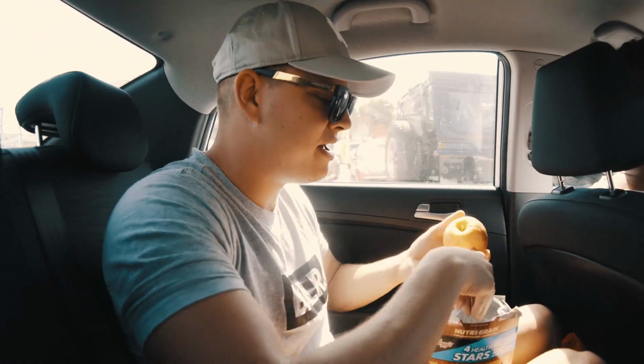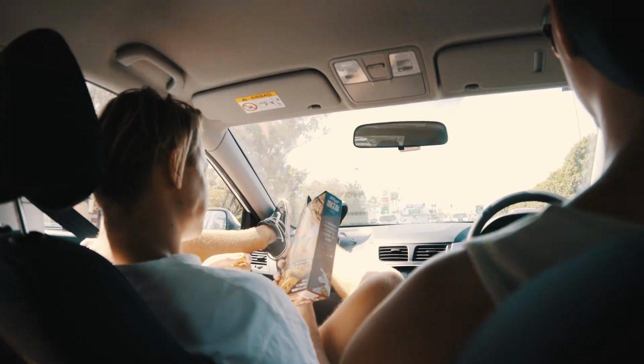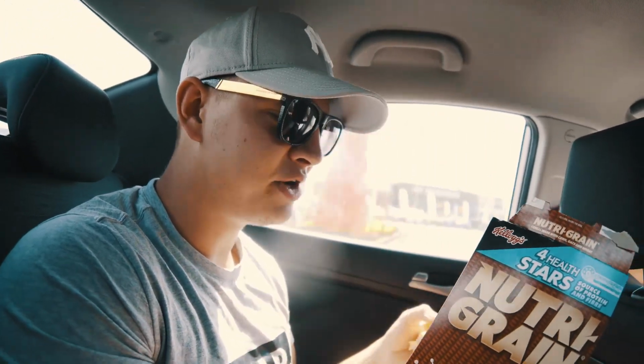I'm just gonna have a couple handfuls and then one apple as well. Getting the fruit in. That's pretty much it for now, just a snack. As far as this particular cereal, it's probably not the cheapest one, but I like it because there's a lot of protein in here. But you can also go for a cheaper option. Just go for the cheapest one out there that tastes good. Yeah, that's pretty much it.